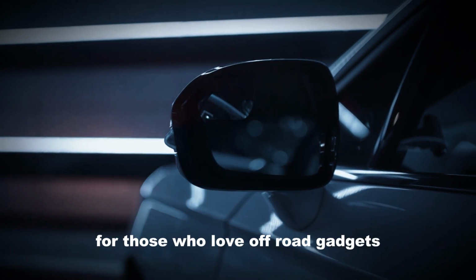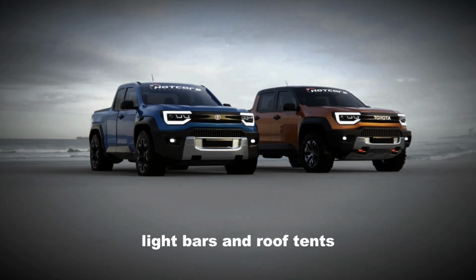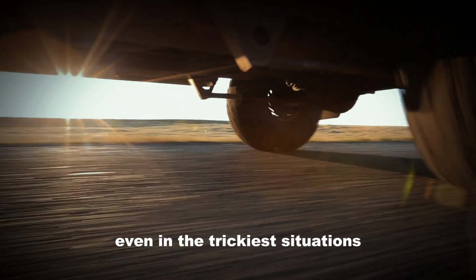For those who love off-road gadgets, the Stout includes accessory-ready mounting points for winches, light bars, and roof tents. Plus, the rear-locking differential ensures maximum traction, even in the trickiest situations.